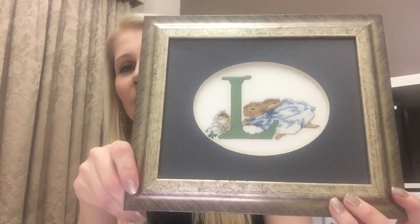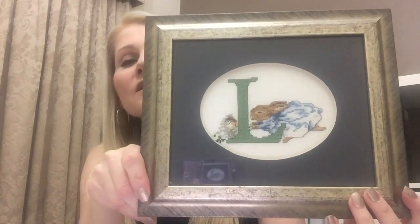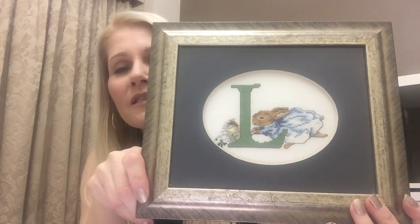Now next is another one I don't actually have the chart for. This is the Beatrix Potter alphabet letter L, which I stitched for my daughter. This is it all framed. And this one is another favourite because this is the first piece that I framed myself.